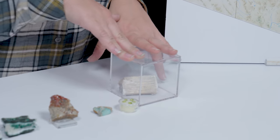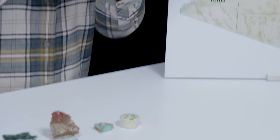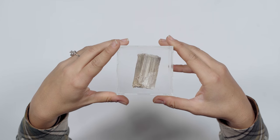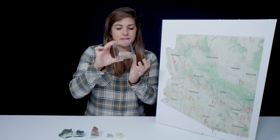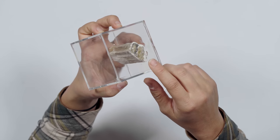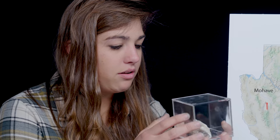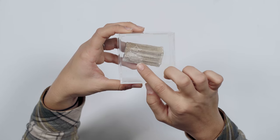And then you might be wondering why we have this in a box. We're gonna leave it in the box because I don't like to handle it a whole lot. This is chrysotile, or as some people might actually know it, asbestos. Asbestos is an awesome fire retardant material. It's extremely durable. People used to use it to make fireproof suits for firefighters before we actually knew some of the adverse health effects. So this piece comes from the Salt River Canyon, and it's actually a really great example of how truly fibrous chrysotile can be.